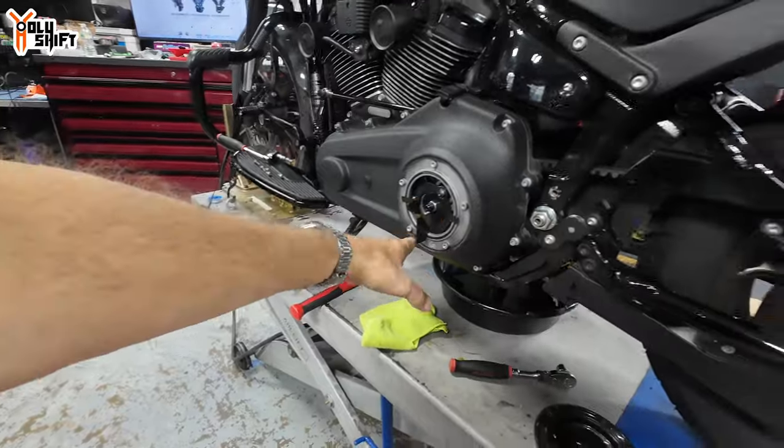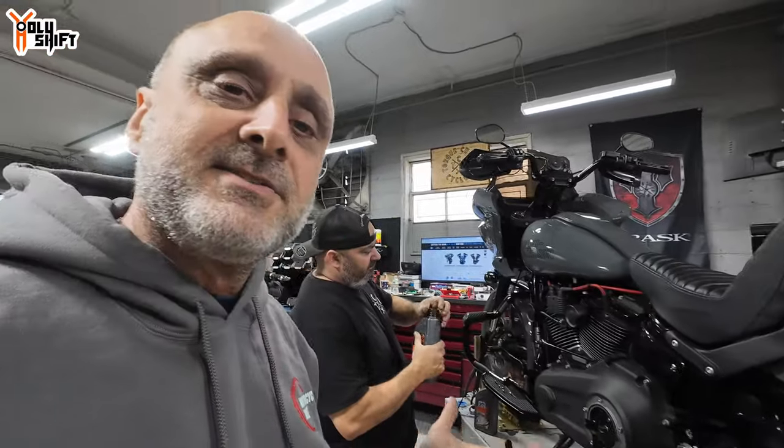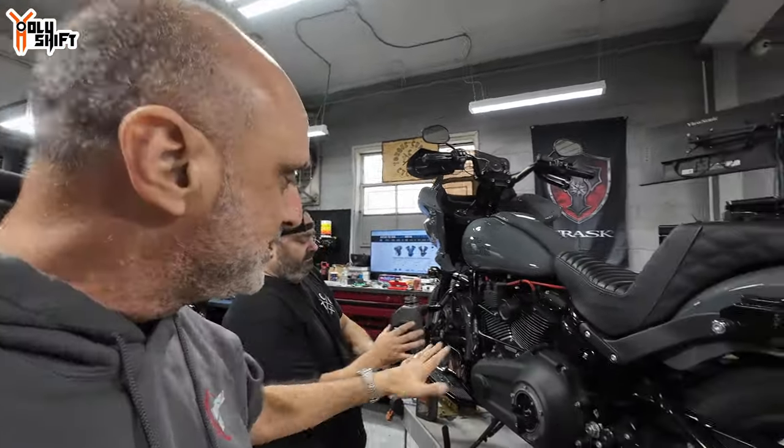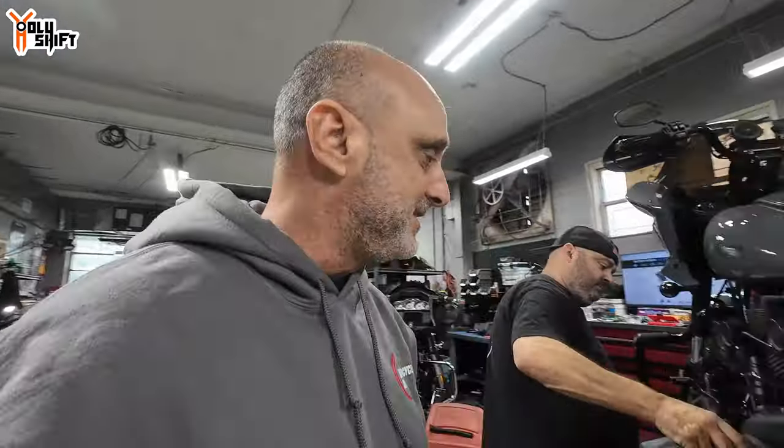Guys, we're almost done, but while the bike is on the lift, you remember during the trip, Danny and I stopped on the side of the road and replaced our oil. We did our oil change, but we never got to the transmission and the primary. So that's what we're doing. The bike is on the lift. Mike is doing that for us right now. So soon we'll finish with the oils and we'll check the controls on top, and hopefully we got it done.